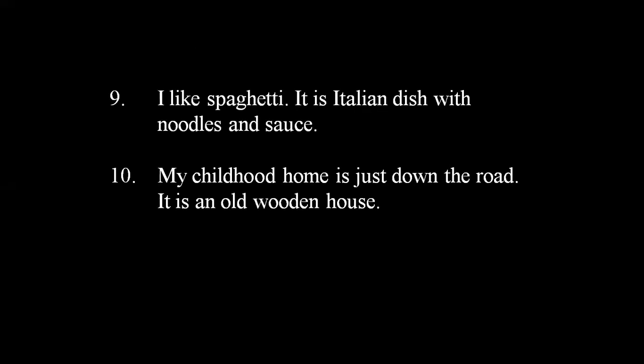I like spaghetti. It is an Italian dish with noodles and sauce. So I like spaghetti, an Italian dish with noodles and sauce. My childhood home is just down the road. It is an old wooden house. So my childhood home, an old wooden house, is just down the road.